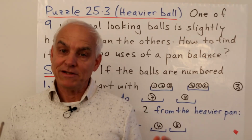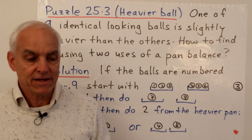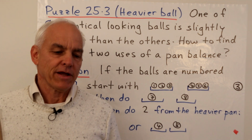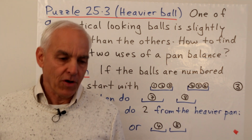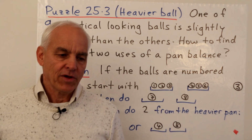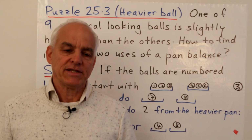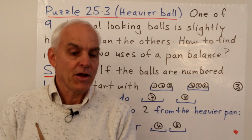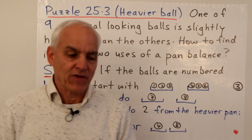All right, so our third puzzle, we might call it the heavier ball puzzle, is a very classical puzzle that's familiar and has a lot of different variants also. So again, there's additional kinds of questions in the same direction that we could ask. And in the course that I'm designing, there will be lots of other examples in this kind of direction.